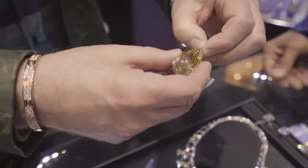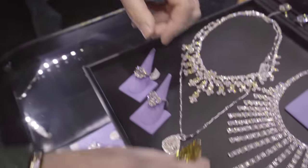We'll make earrings. Would you like to play a game of catch? Yeah. No, let's not do that.